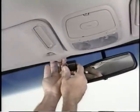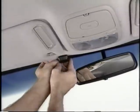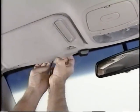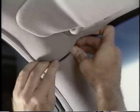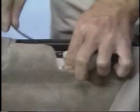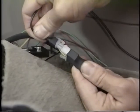Now install the microphone by clipping it to the headliner between the rearview mirror and the sun visor. Then route the microphone wire underneath the headliner, A-pillar, instrument panel, and door sill plate to the rear seat area and connect it to the phone harness.